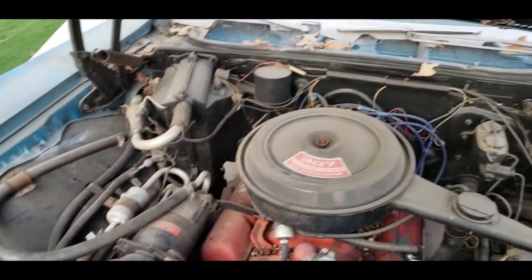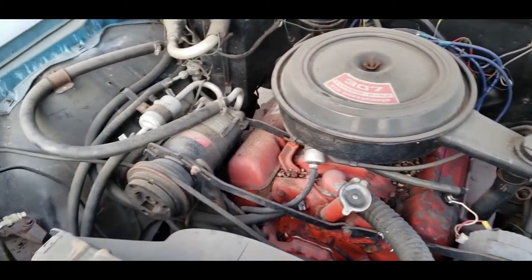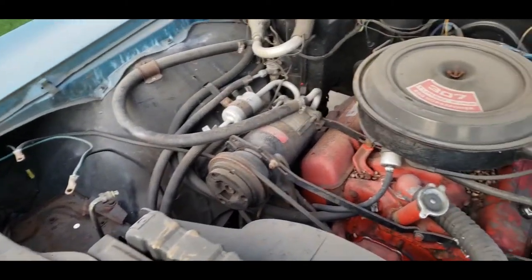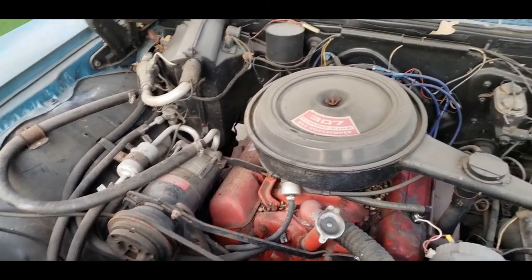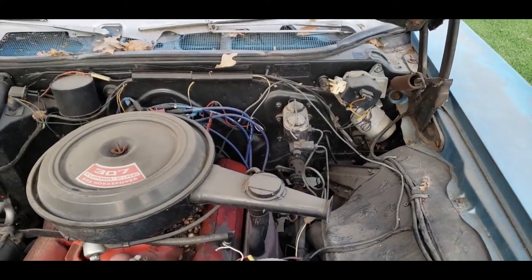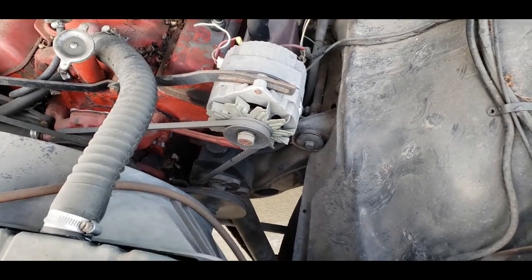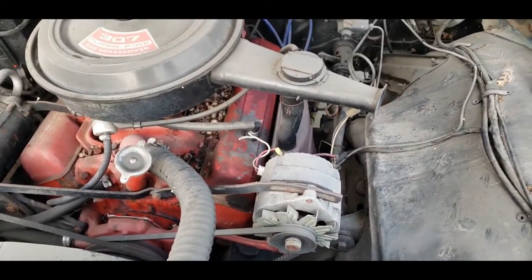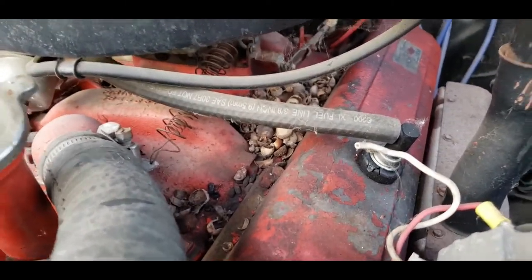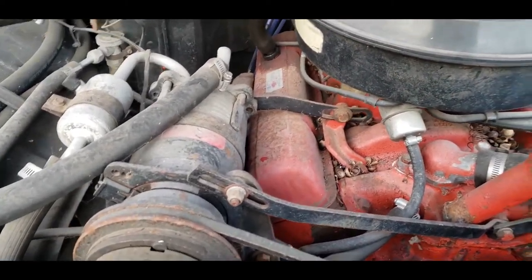So here is the motor. It's a 307 small block Chevy. Has AC. No battery, so that's something we can fix pretty easy. Looks pretty clean though. So manual brakes. They do have power steering, so that's nice. Alternator, I don't know, that's probably not good. I see evidence of little visitors, so there might be some nest inside the air filter.